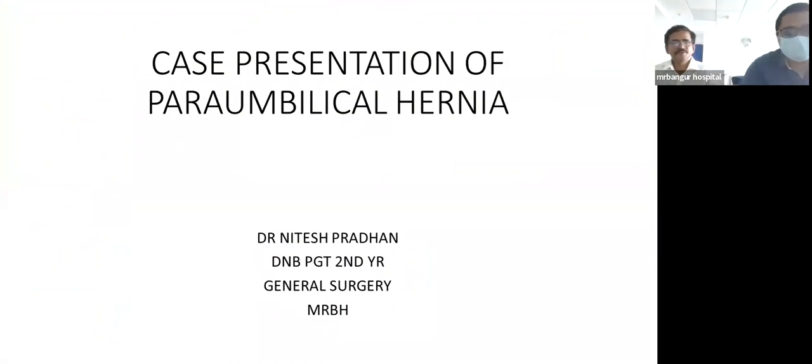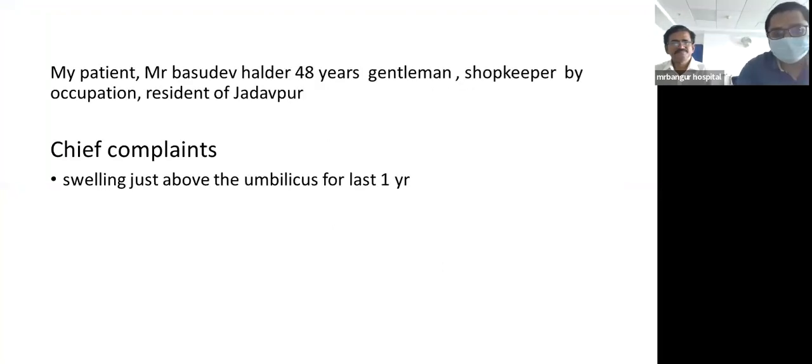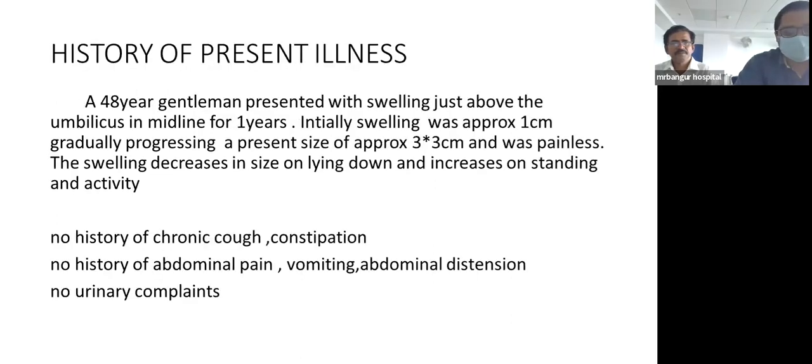Morning, sir. Today I'm going to present a case on paraumbilical hernia. My patient, Mr. Vasudev Haldar, 48 year gentleman, shopkeeper by occupation, resident of Jadavpur, came with the chief complaint of swelling just above the umbilicus for the last 1 year. History of present illness: a 48 year gentleman presented with swelling just above the umbilicus in the midline for 1 year. Initially, the swelling was approximately 1 cm, gradually progressing to a size of 3x3 cm and was painless. The swelling decreases in size on lying down and increases on standing and activity.